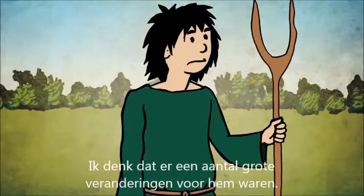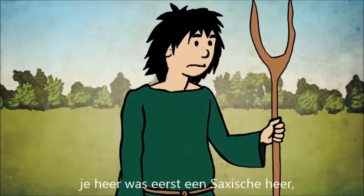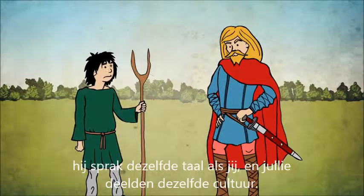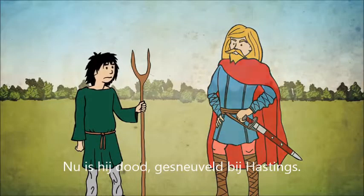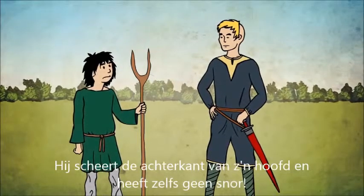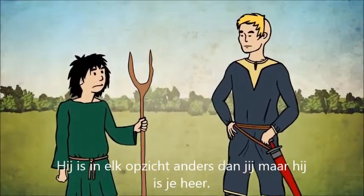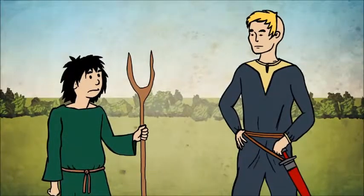I think things had changed for him in some pretty big ways. Imagine you're an English peasant. Your lord used to be a Saxon thane. He spoke the same language as you and he shared the same culture as you. Now he's dead, killed at Hastings. Your new lord is a Norman knight, a guy who speaks French and has no interest in learning English. He shaves the back of his head and doesn't even have a moustache. Everything about him is different from you and your old lord. And because he's the boss, it's you that has to change, not him.